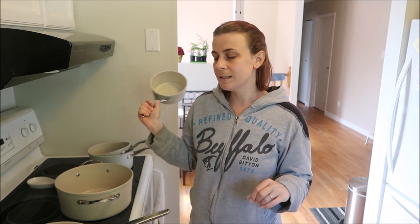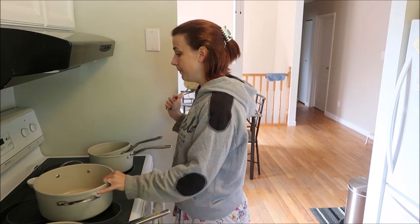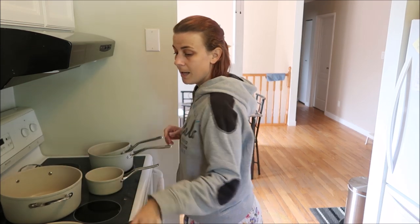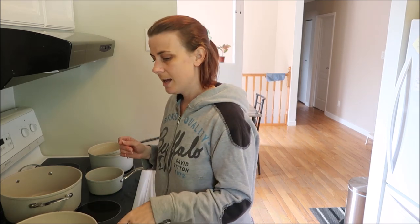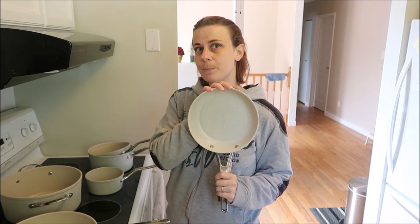We waited for an awesome sale to come up. In this set that I have here, you don't see everything. I have three saucepans, a boiling pot, what I just call a frying pan, which I think is referred to as a wok frying pan, and then a little 8-inch frying pan. Now this was a bonus part of the deal.